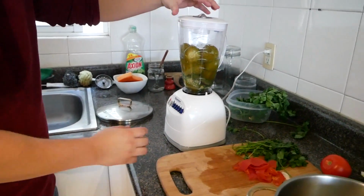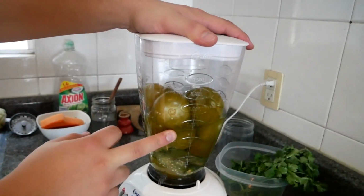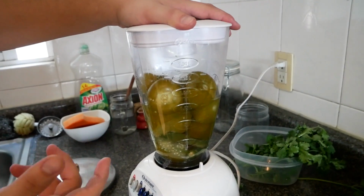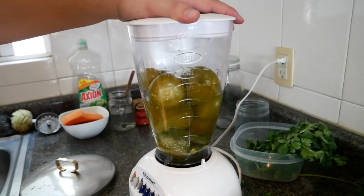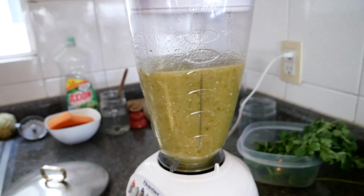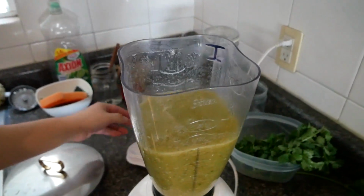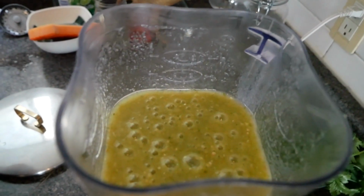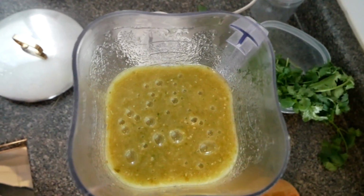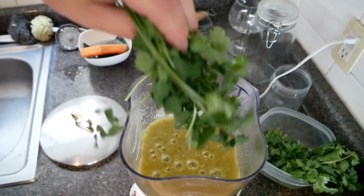First, guys, we're going to blend only the chilies with the tomatillos, and after we see that the blending process is almost finished, that's when we are going to add the cilantro. So as you can see, it's like a soft green right now, the color. And now for the finishing touch of the salsa, we're gonna add this cilantro.